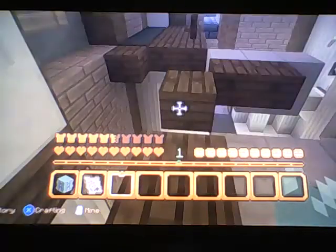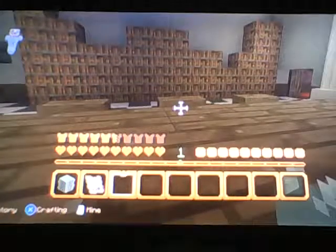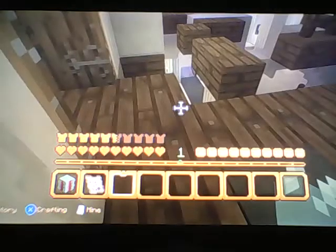Oh yeah, that's the fire. That's what caused it. I can't believe I just did that. Sometimes Minecraft, I really do not like you. There it goes. I'm back. Right over here. Okay, let's see this. Don't fall off again. That'd be very irritating.